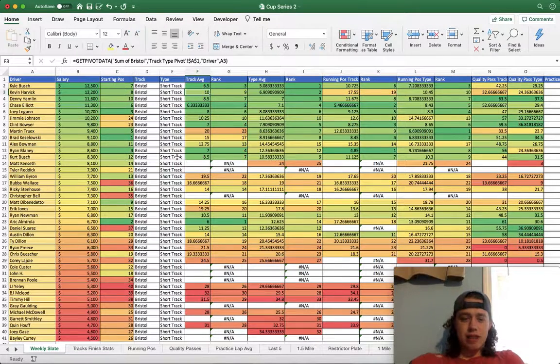He's a track average of 10th, which ranks 9th. But at short tracks, Kevin Harvick is second best average, 6.9, which ranks second among all drivers in NASCAR. So it's sort of like Charlotte last week, where we saw Harvick was one of the best at the 1.5 miles, but for the most part at Charlotte, he wasn't that good.